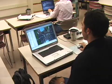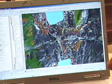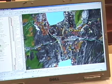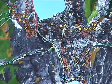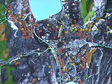Well, I did a project for the South Okanagan Stewardship Program, and they're doing a Bear Smart project in Penticton. This is the city of Penticton, and you can see there are concentrations of bear calls and cougar calls on the outskirts of the city, which is what you'd expect.